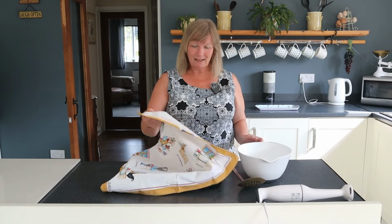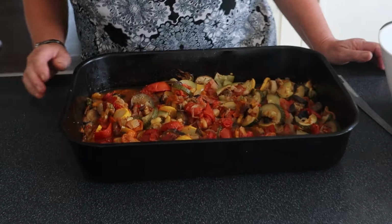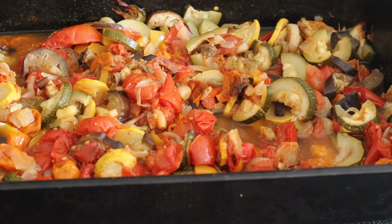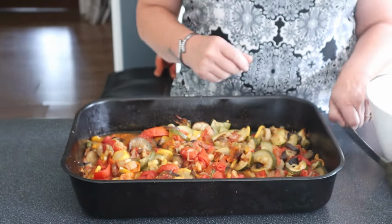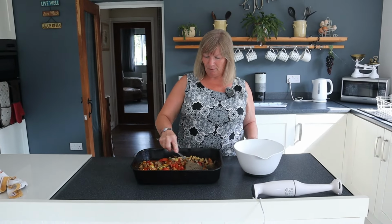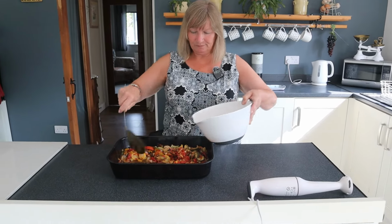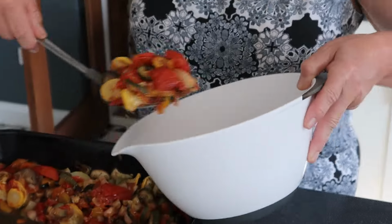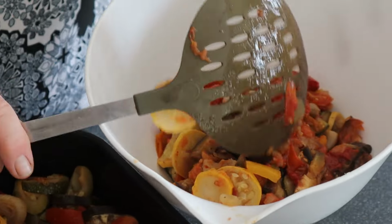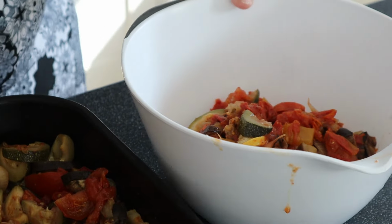So I baked this in the oven for approximately an hour at 150 Celsius, and I've let it cool, so you can see everything is now quite nicely cooked down. So all I'm going to do now is pop it into a bowl. I'll just whiz it up in a couple of batches.